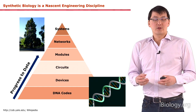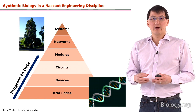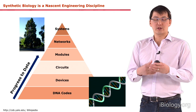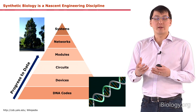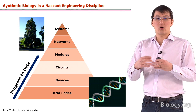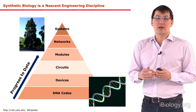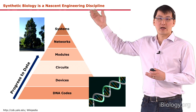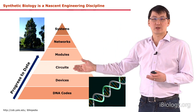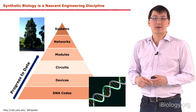The dream of the field is really to start from the bottom up, to be able to program the DNA code, and to start developing devices and circuits and modules that have additional layers of complexity, with the ultimate dream of building very complex systems and networks, something like a whole organism that carries out a specific function. We're still quite a way from that ultimate dream, but we have made a lot of progress in building devices and circuits and starting to layer these together into higher order modules, which I'll describe in my talk today.